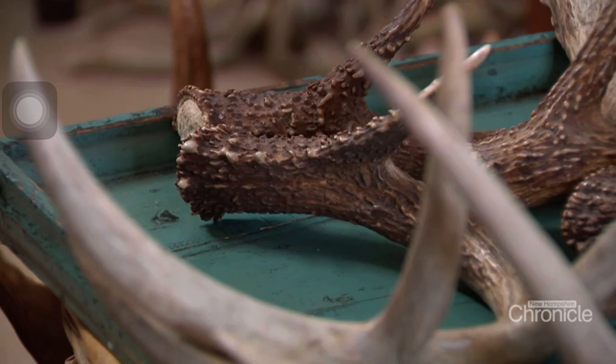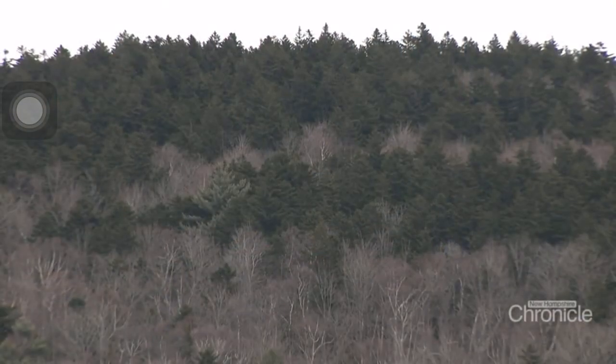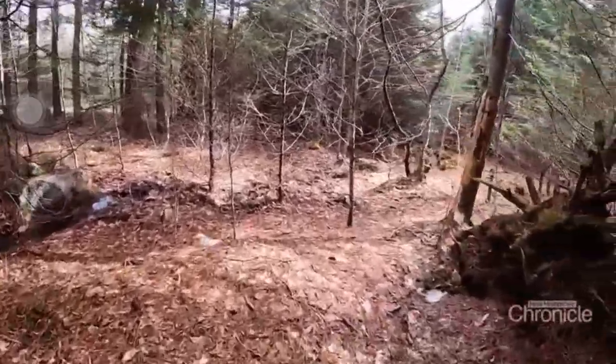I think the most I've ever had was probably close to 200, which is small compared to the guys that I look up to. I think it's a great way to get out in the woods and do something a little different. It's like an Easter egg hunt, but a lot harder.